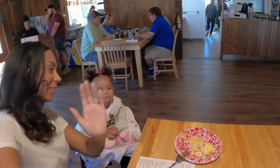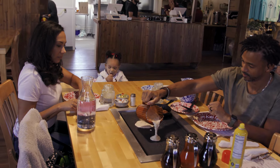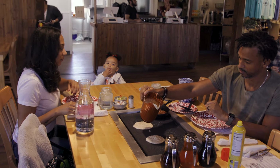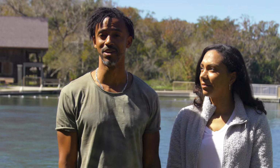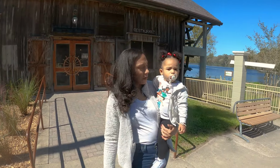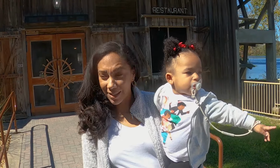We got to make our own pancakes at the old Sugar Mill Pancake House. He poured the batter. I just got to sprinkle on the toppings. There's no way we're going to eat all these things. And everything was really delicious, so it was a great time. Hey there. Having breakfast, right, Amaya? It was delicious. It was great.